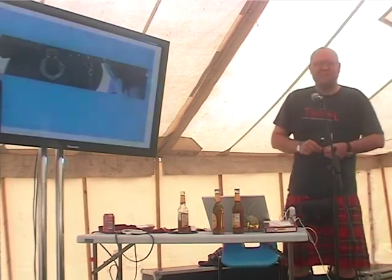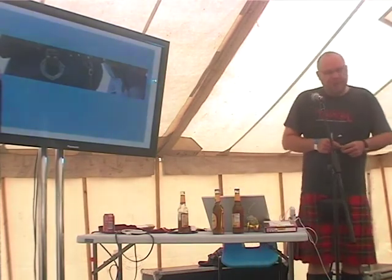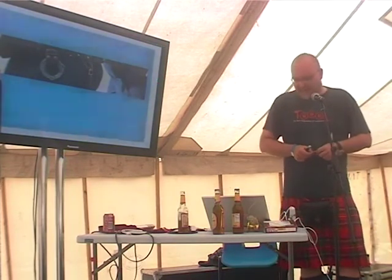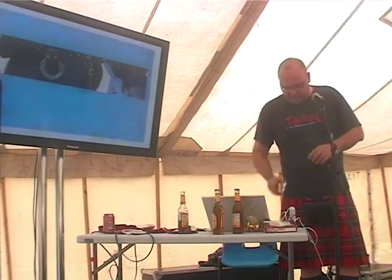Proof. A couple of years ago in the Netherlands, we had a camp similar to this called Haar, and there were some Germans there, and the Germans, they love their locks.